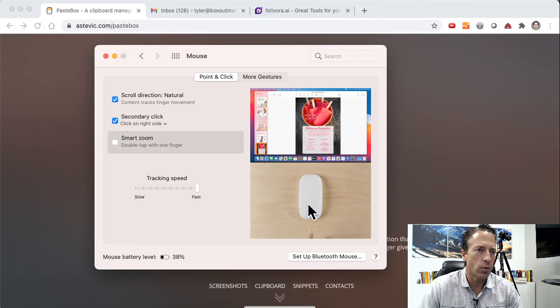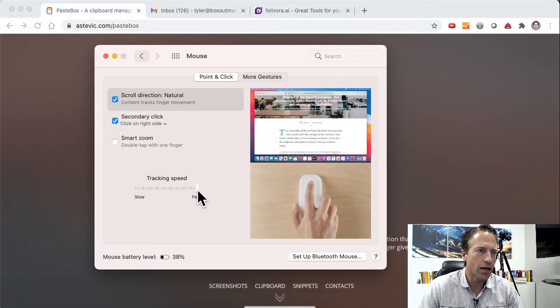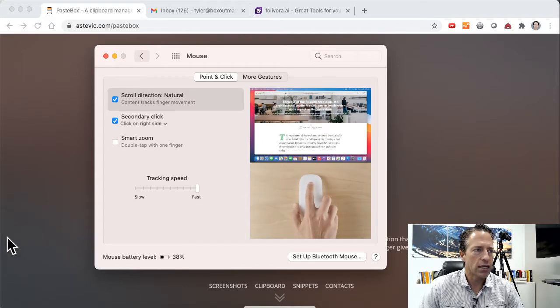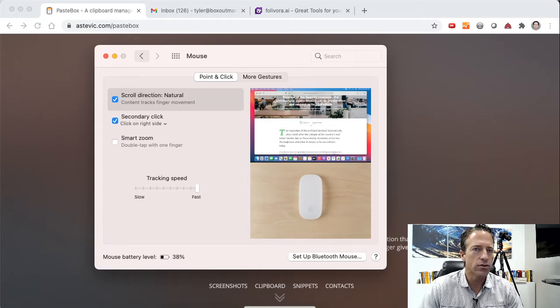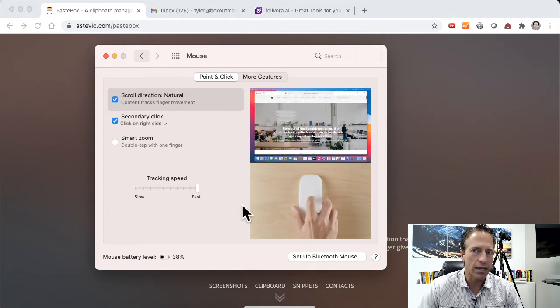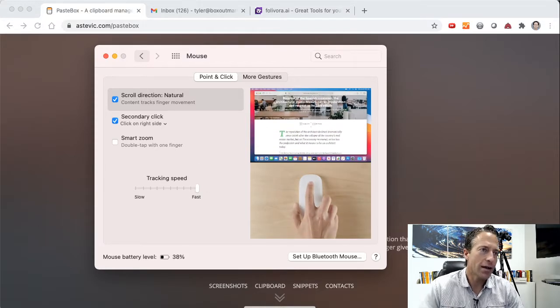And whether it's with a mouse like this, or whether it's with a trackpad, either way, you want to speed that thing up all the way. One of the benefits too is many of us are using larger screens now. And if you have to make multiple motions to go from one side of your screen to the other side of your screen, like you have to swipe multiple times on your trackpad, or you have to move your mouse and pick it up and then move it again to get from one side of the screen to the other side of the screen, then you're just wasting time.